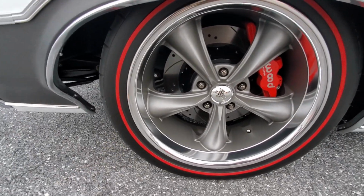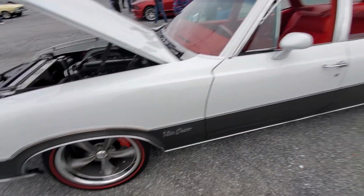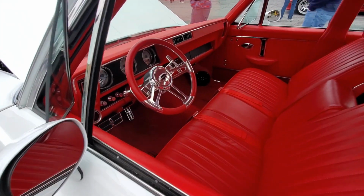And I asked him, because of my Pontiac, I said, who did your tires? He said, Diamondback tires. We'll put the red, we'll do the lines on those tires. So if you're watching this and you've got a classic and you want to put red line tires on it, there you go.